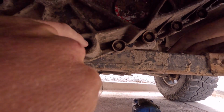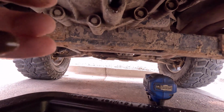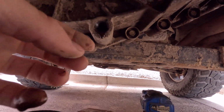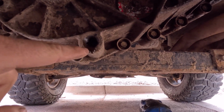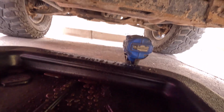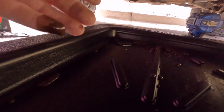Full of mud and water. Oh my gosh. I can't even describe what I'm seeing in there. It's like a couple drops of water came out, basically, and it's like muddy water.